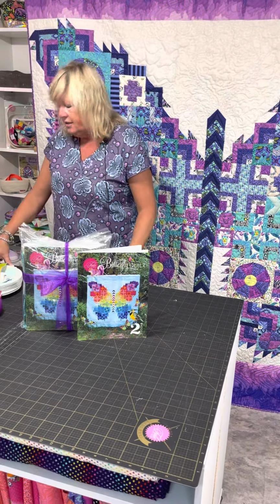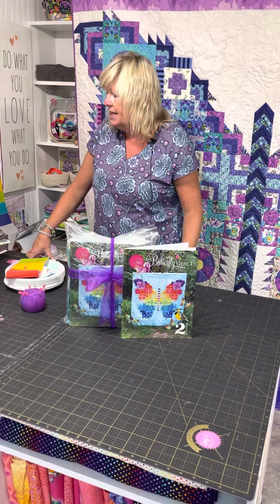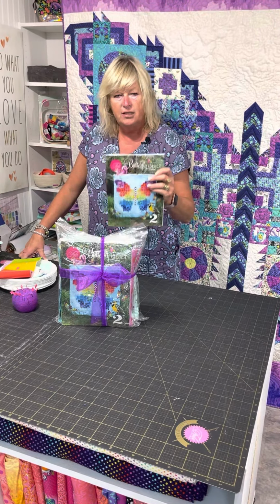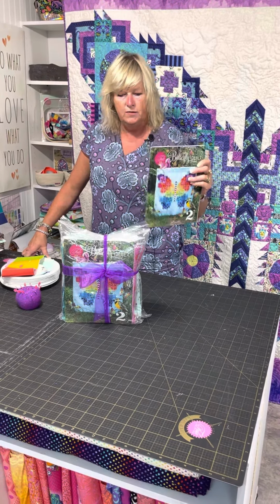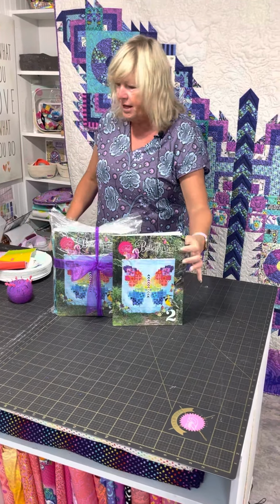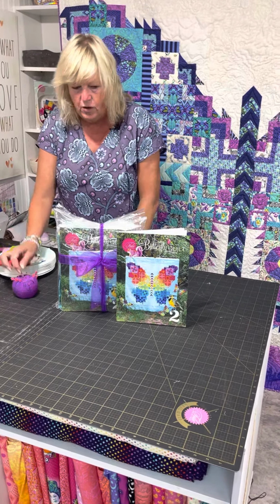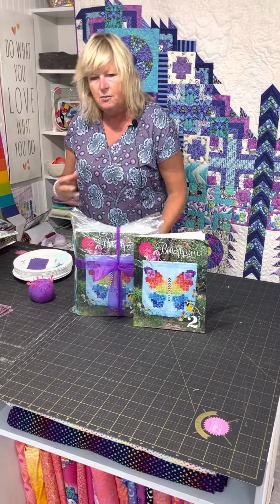So to get started, the first thing that I do is on the copyright, you can copy a pattern just for yourself, for your own use. And that's the first thing I usually do with a pattern, is I copy it onto paper because I like to make notes and write things. It helps me remember, it helps me learn.